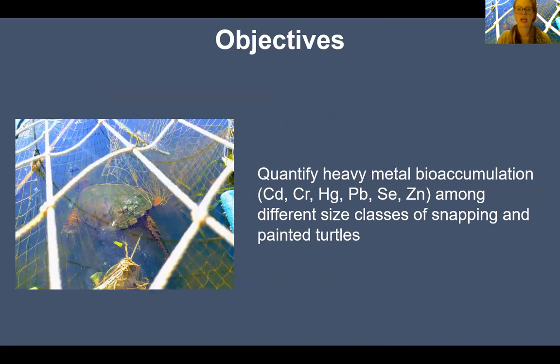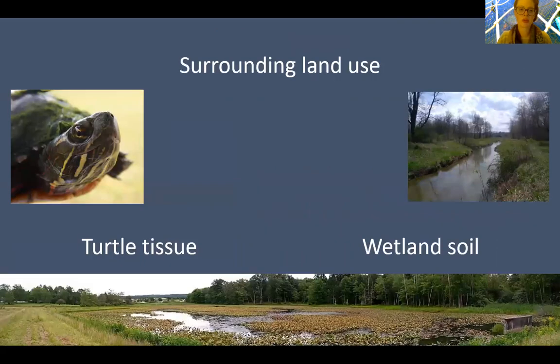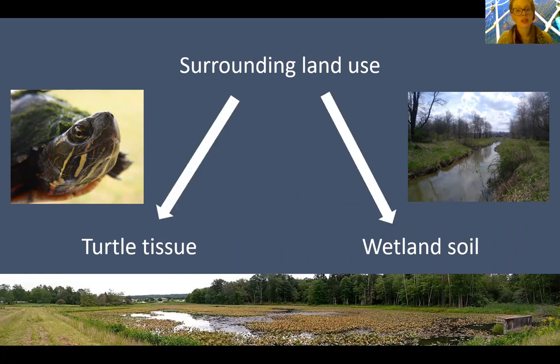Where my study comes into play is, because this is a pilot study, I just wanted to capture turtles, collect tissue samples, and get them analyzed to see not only what heavy metals are in these turtles, but what the concentrations are. And once those concentrations were determined, we were able to see how these different ideas are related. How does land use potentially relate to turtle tissue or wetland soil? And we could go one step further and say, okay, this turtle is interacting with its environment.